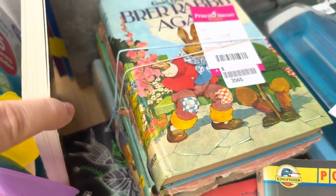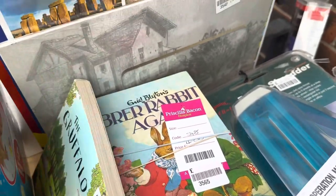Lovely little bundle of books there. Vintage books.